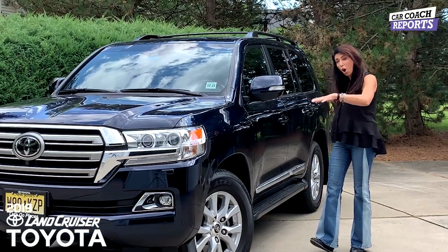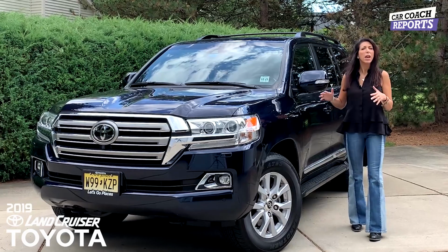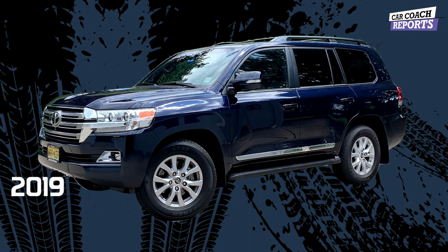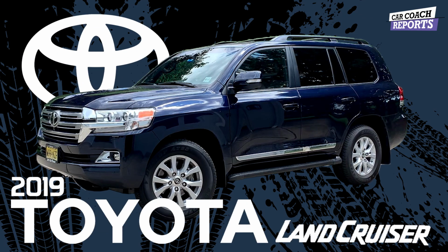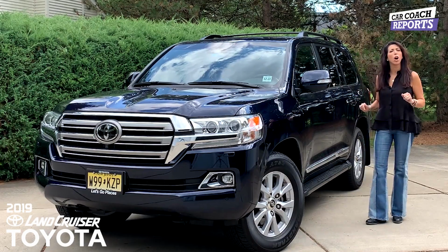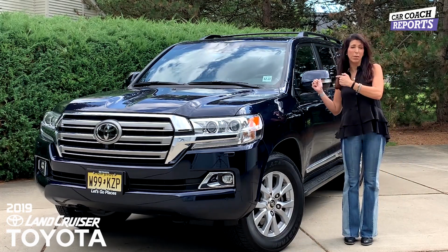We are here to talk about a very capable, fully loaded, the only way it comes, body on frame, off-road vehicle that is good on-road, comes with tons of safety, and it really is extremely capable. This is the 2019 Toyota Land Cruiser, and it only comes one way. Body on chassis, DNA for off-road, and it comes fully loaded, including screens in the back seat.